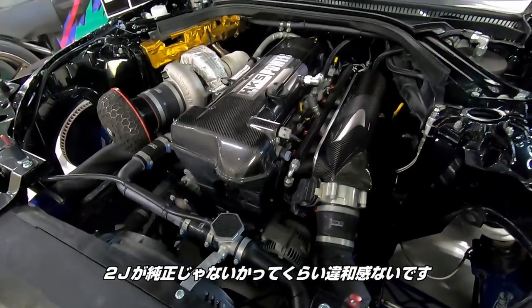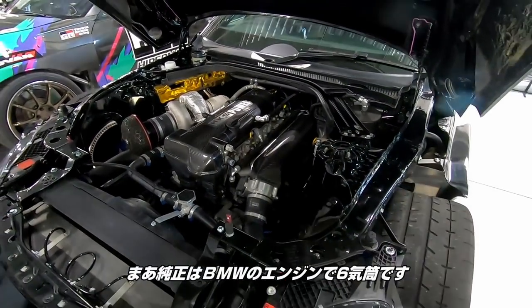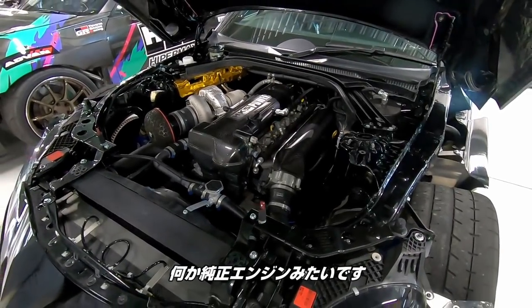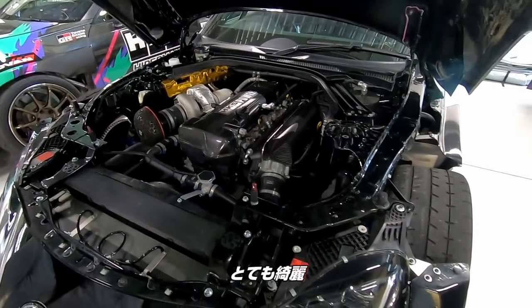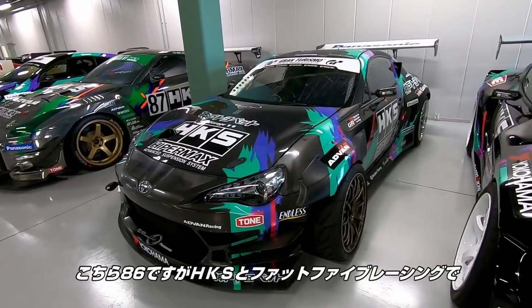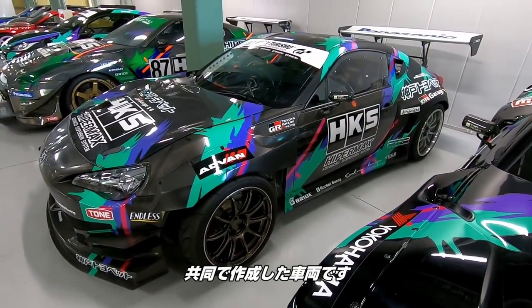Man, this is a very, very clean build. The 2J sits in there just like it's stock. I know the stock engine is also a BMW motor, but it's a six cylinder. And yeah, it's almost like a replacement of that motor. So, car looks really clean. Yeah, so this is the Drift 86 that HKS built with Fat 5 Racing.